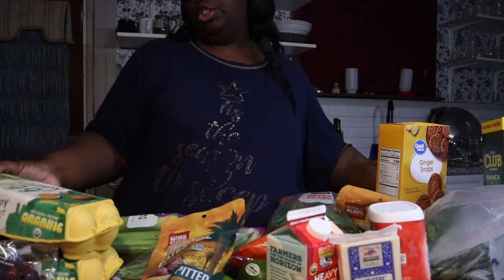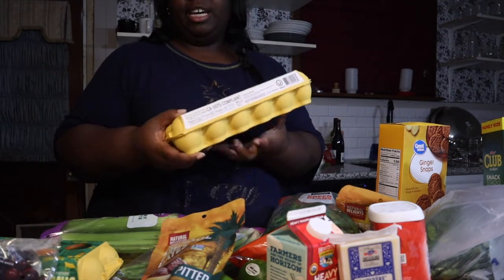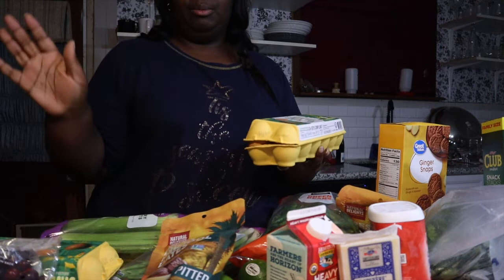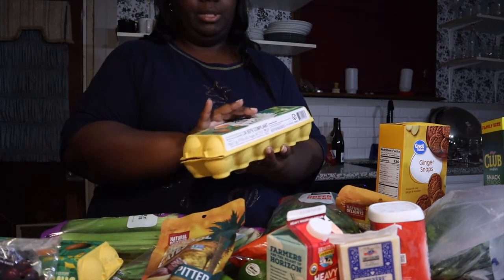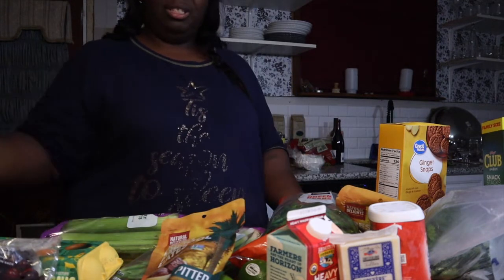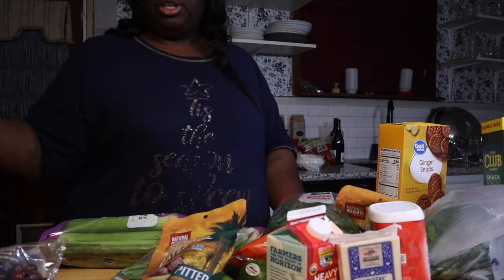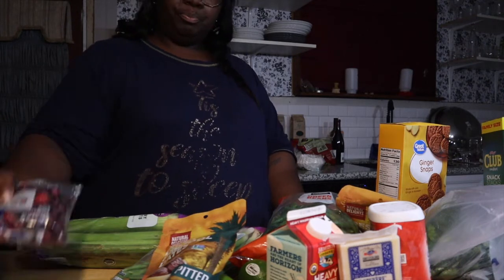So we picked up 2 dozen of the organic free range on pasture Happy Egg Co. eggs. I actually really enjoy these eggs. If I'm gonna buy eggs from Walmart, I just completely skip their organic market side brand and go with these Happy Eggs. Another good one that I know a lot of people like are Pete and Jerry's, I think. These eggs are about $4.80 a dozen, so pretty on par with your organic pasture raised eggs.